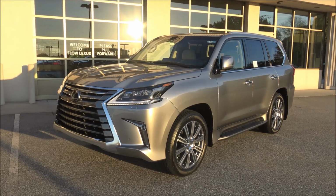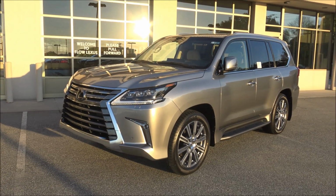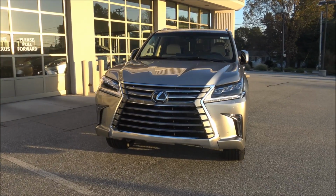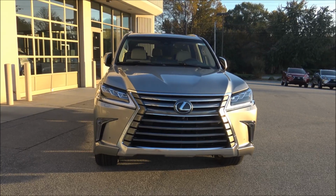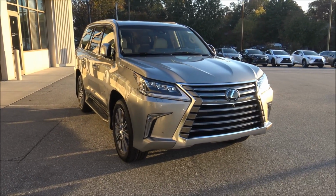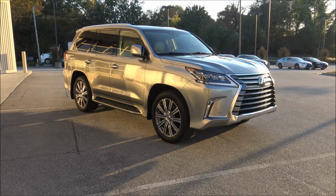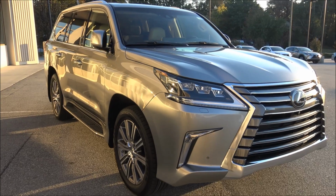Cool box, $170. 21-inch alloy wheels, $745. Heads-up display, $900. Luxury package, $1,190. Mark Levinson audio system, $2,350. Dual screen DVD rear entertainment system, that's $2,005. And the cargo mat, cargo net, wheel locks, and key gloves, that's $260.